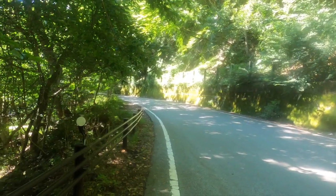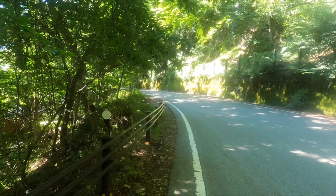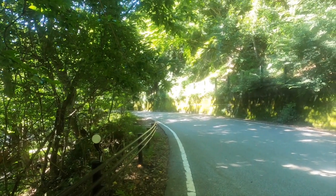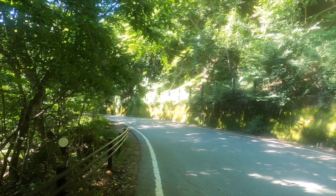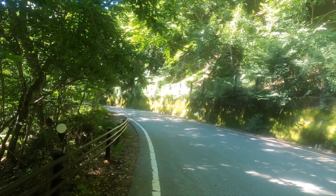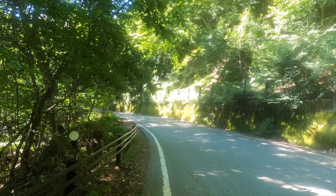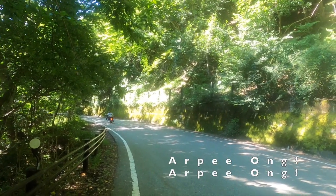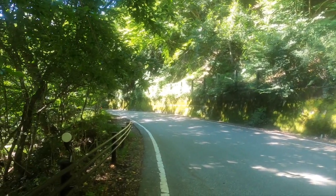So from here it's downhill all the way, and then I will have to check Saiko, the traditional village, and check if it's open already. Okay, let's go.